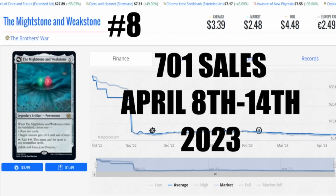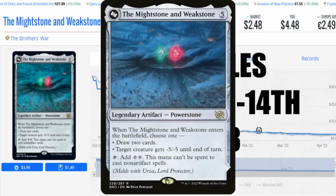And of course, this is a very decent card. I can see why people enjoy using it. It's a 5 casting cost generic artifact. When it comes into play, you can choose one: draw 2 cards, or target creature gets -5/-5. It also adds 2 mana to your mana pool that can only be used to play artifact spells.